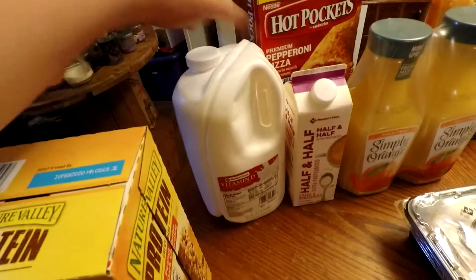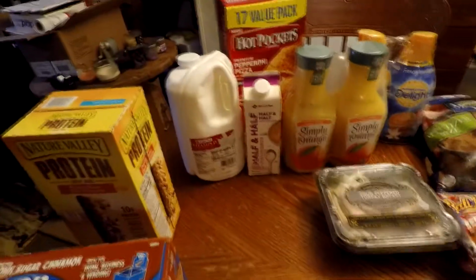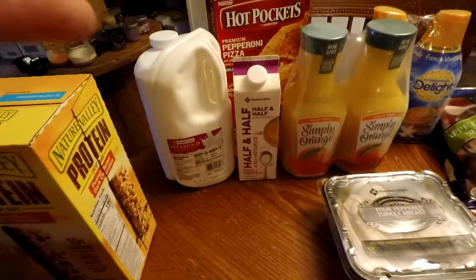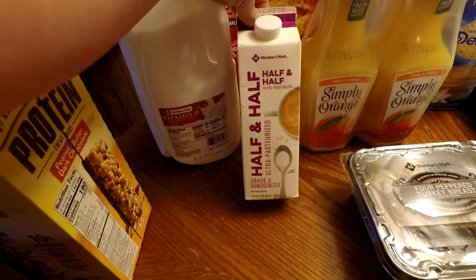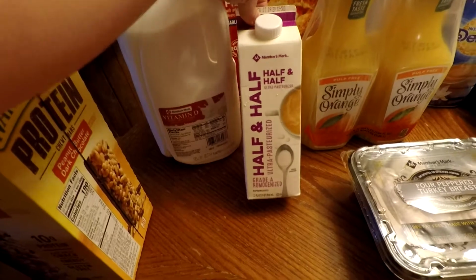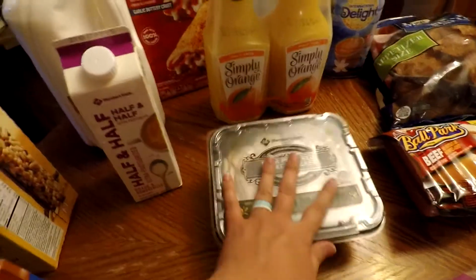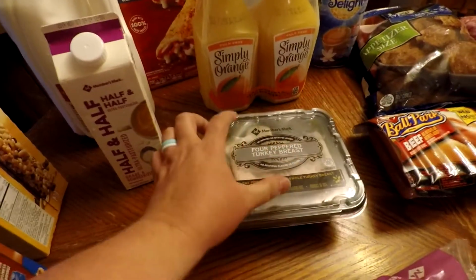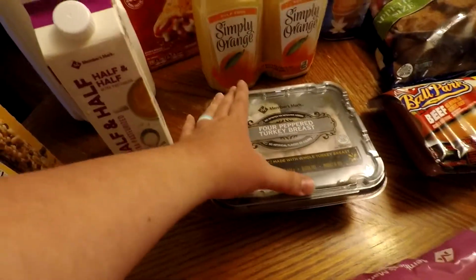I got 1 gallon of milk because I am going to be doing some fill-ins like milk, bread, fresh vegetables and fruit. I got this half and half because there's several recipes, at least 2, maybe 3 recipes that I need this for. I got some 4-peppered turkey breast. This is one of my favorite lunch meats now, so I get that every week or 2.